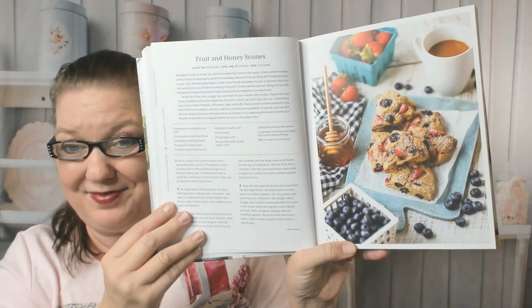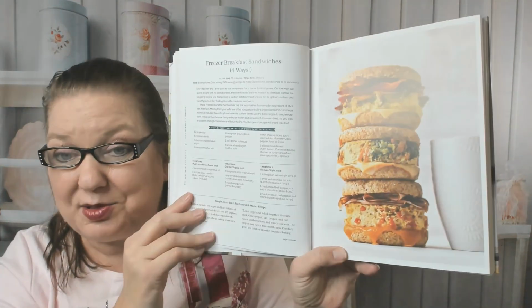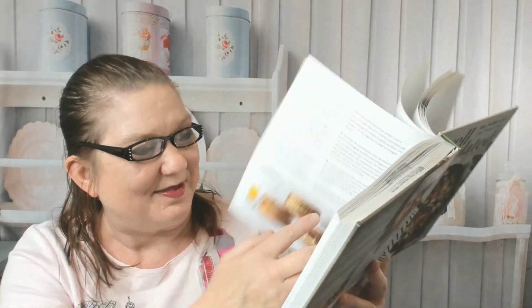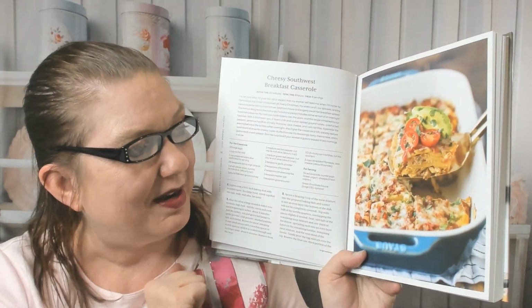etc. Fruit and honey scones. Sweets and beets hash with avocado, a colorful way to start your day. Wow, freezer breakfast sandwiches. That's incredible. I've never seen a recipe quite like that in a cookbook. I love it. That's awesome. That's really cool. Cheesy Southwest breakfast casserole. I definitely want to try making this.